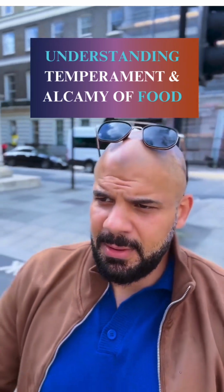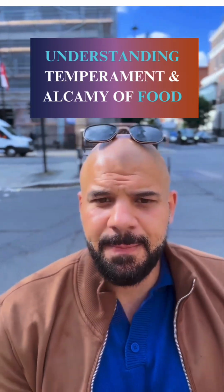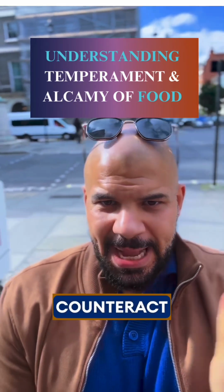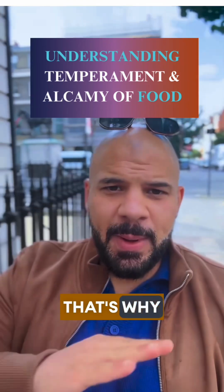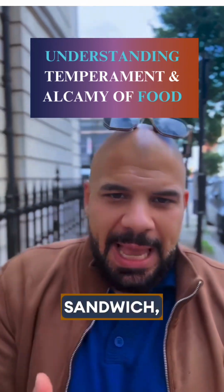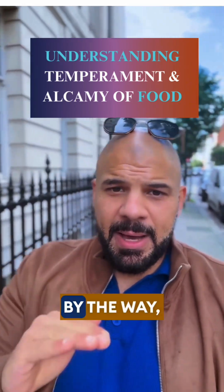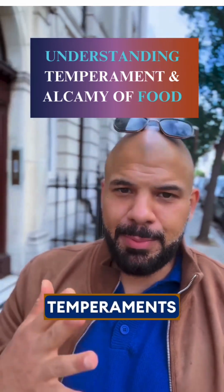Now, the temperaments. So, for example, fava beans. Fava beans, their natural temperament is warm. To counteract the warmness of the beans, you add tomato. That's why in Egypt, we don't really add other ingredients to the sandwich, because it's about the complementary of the beans and the tahini and the tomato, and that's it. By the way, these guys actually thought about it. There is a reason why. So there are temperaments in food.